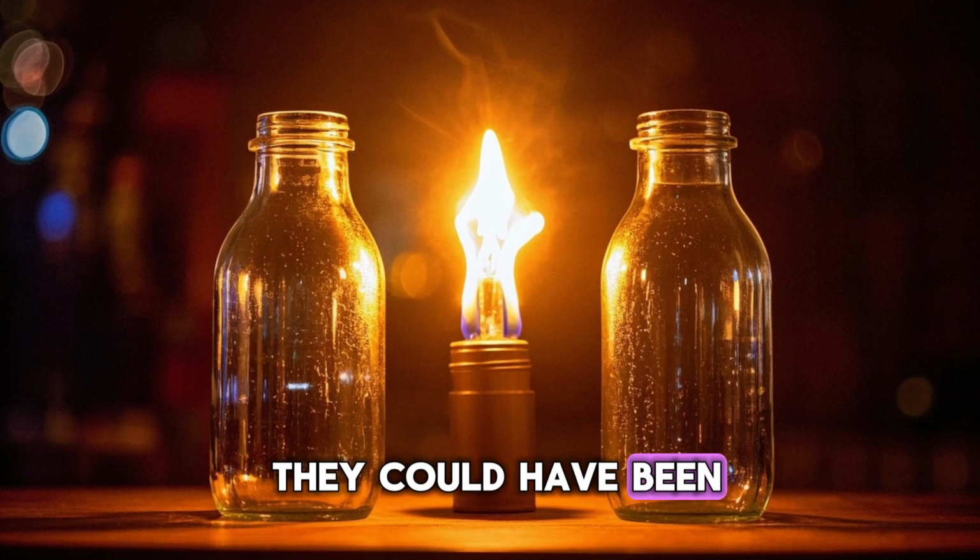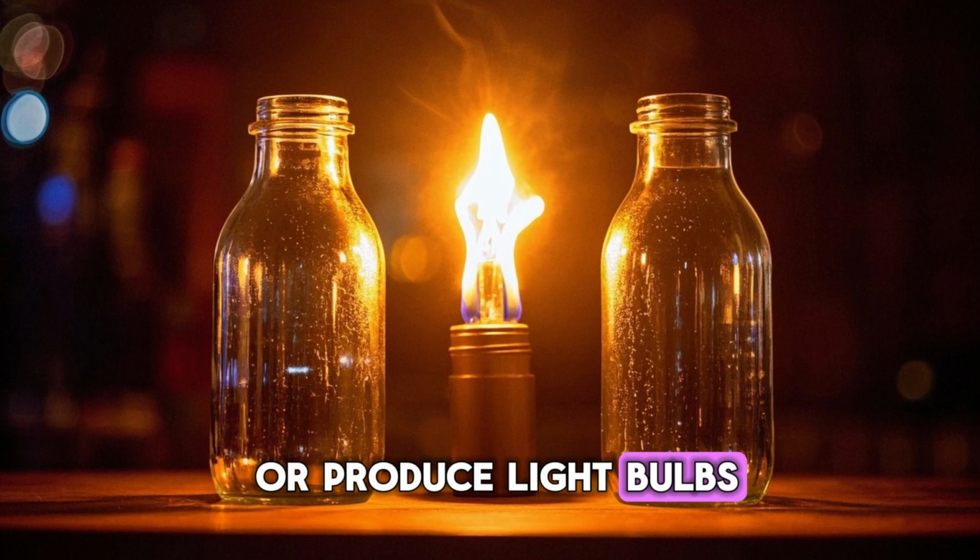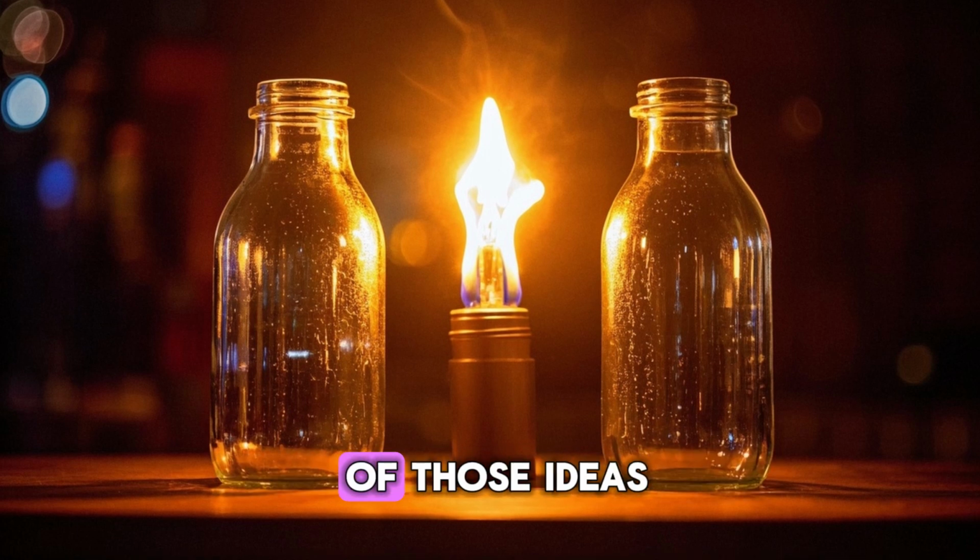There are theories that they could have been used to light fires or produce light bulbs, but there isn't any evidence to support either of those ideas.